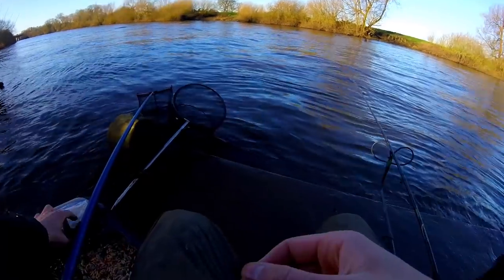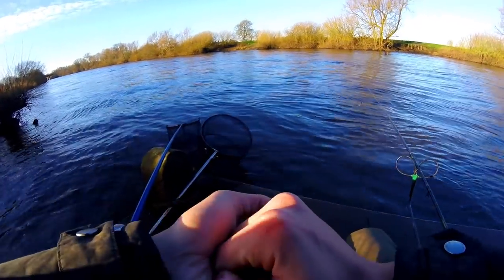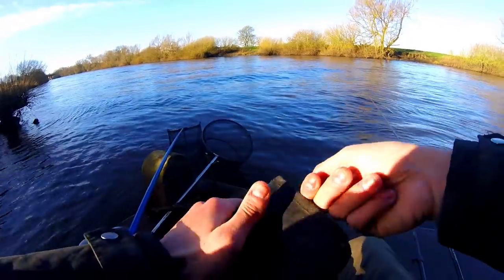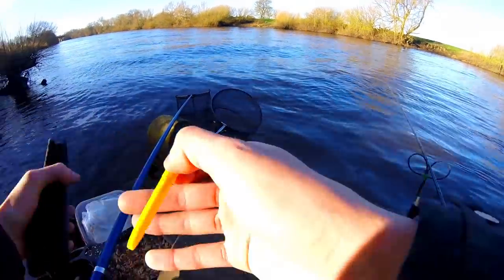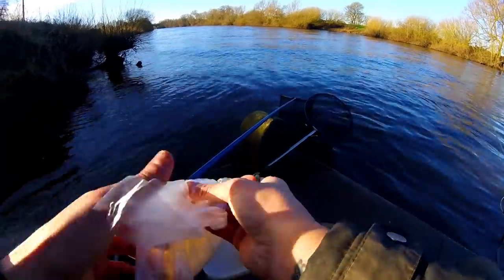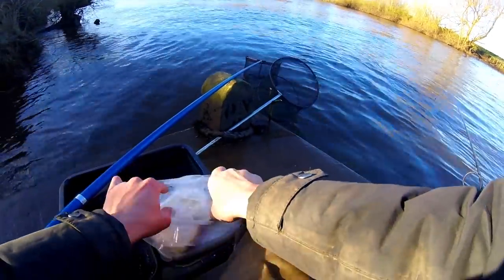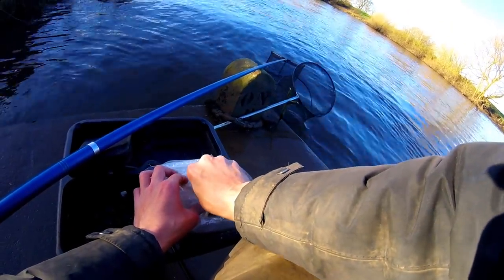Right then, guys, so we've been fishing for about an hour now. No bites on the maggots and the casters, nightmare. So we're going to get the secret weapon out, I think, which is the bread punch. Beautiful stuff. Have a look at what we've got. Oh, good bit of white bread. Beautiful stuff.